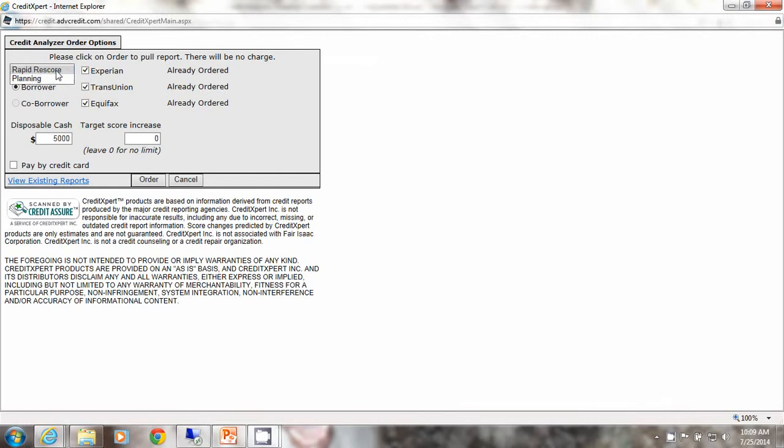Rapid Rescore means that you only have a very short period of time. Maybe you have a contract on a home and you need to close in 30, 45 days. In that case, you're not going to have time for recommendations that give you a 2 or 3 month period to plan out opening up cards, establishing credit, etc., which would normally be the Planning mode case.